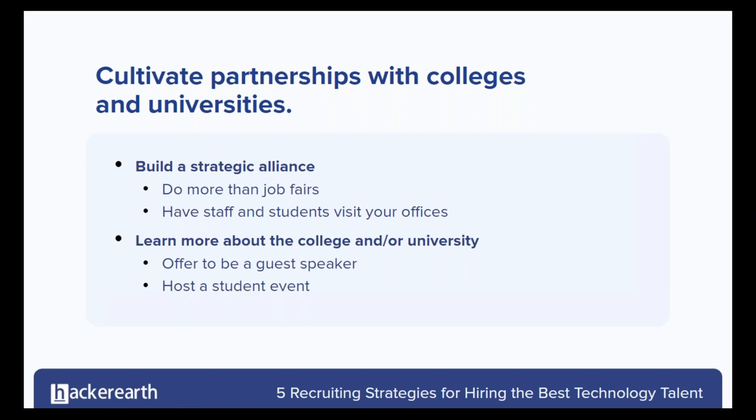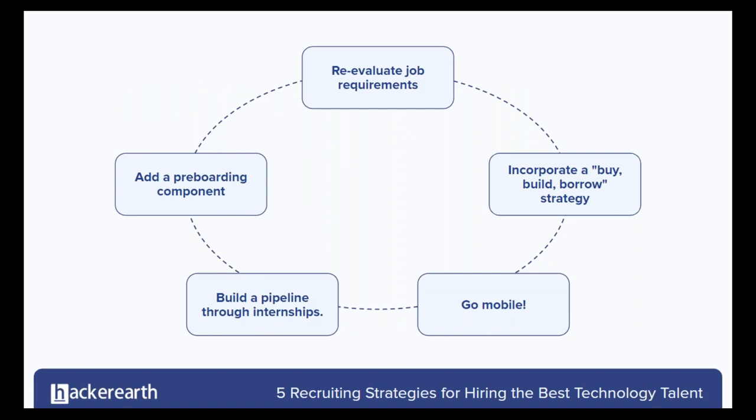So the six things we talked about today include reevaluating job requirements, incorporating that buy, build, borrow strategy, going mobile, not only on your applicant tracking system but in your processes, building that pipeline through internships, adding a pre-boarding component, and then building a strategic alliance with universities and colleges.